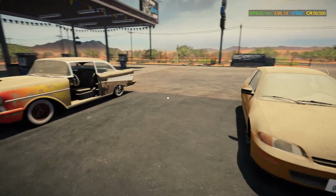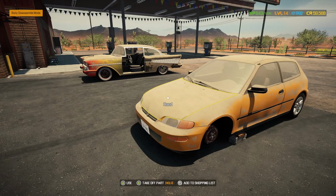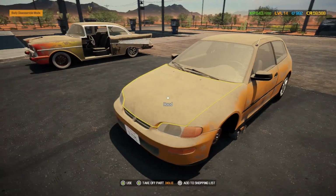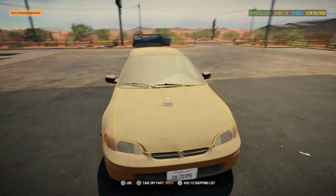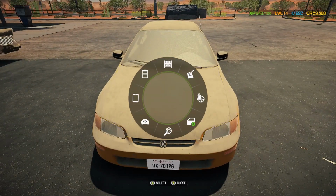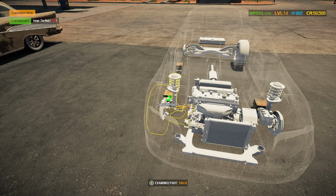All right, here is our two cars. These are our project cars, and this is pretty cool. We got to pick one to work on, and I am going to pick this Civic because it looks like it needs the least amount of work. So same thing as when you're flipping the car. Let's go ahead and examine it. We'll wash it, we'll use the welder, and then we'll put it up on the lift and kind of go over it with a fine tooth comb and build it up to a 100% car.